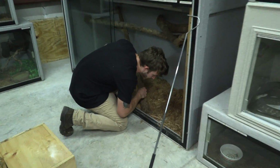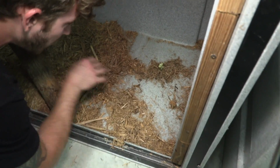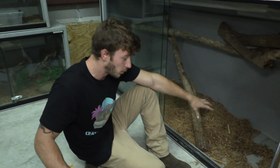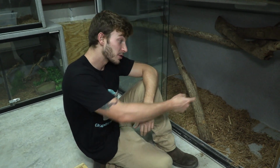So I'm picking around the mulch right now, and I'm not seeing any ants yet, but I did see them earlier. We want to make sure we take out all the mulch. See, look at this right here. That hole in the corner helps with draining the water when you clean these cages. So you drill a little corner hole, not big enough for a snake to get out, but just enough so you can drain the water when cleaning. I think those ants are picking up the scent of the rodents, and they're coming in through the back.